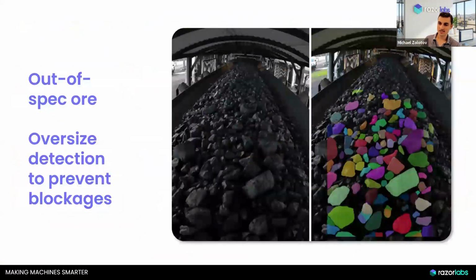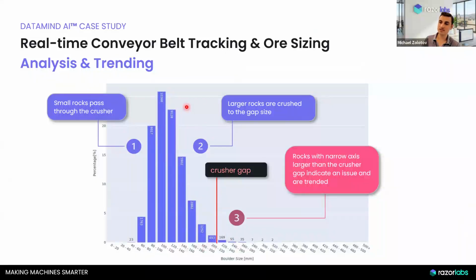When I look at the oversized ore, when I look at the monitoring of it in real time and trending, basically what we're doing is we're extracting a real-time particle size distribution. And this particle size distribution allows us, because we know what is either the crusher gap or the sizer gap, we know what the ore size should be, and we're able to trend and track the oversized.